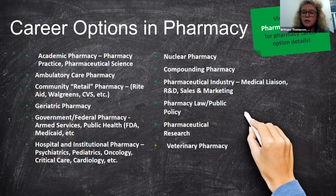You have your hospital and institutional pharmacies, such as psychiatrics, pediatrics, oncology, critical care, cardiology. This is where you would actually specialize and do a residency. You do have that option as a pharmacy student. You can do a PGY1 or PGY2. Those would depend upon what area of pharmacy you want to specialize in.